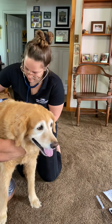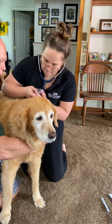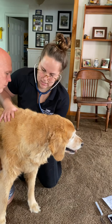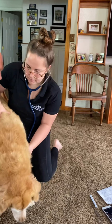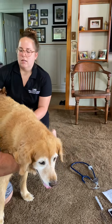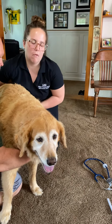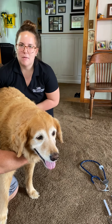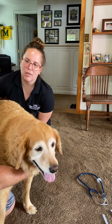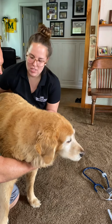Okay, all right. Trachea sounds normal. Okay, all right. I'm just gonna feel her abdomen. Her abdomen is tense and it's difficult to feel anything really due to her size. But what can be felt is normal.